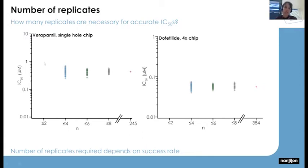For experiments with a slightly lower success rate of something like 80%, shown here with verapamil, then an N of 6 may be required to ensure that 3 wells are good enough to take into the analysis, and thereby minimizing the variability of the IC50.